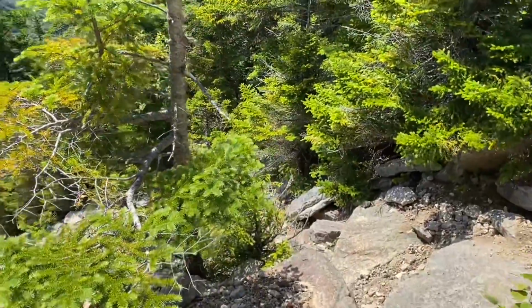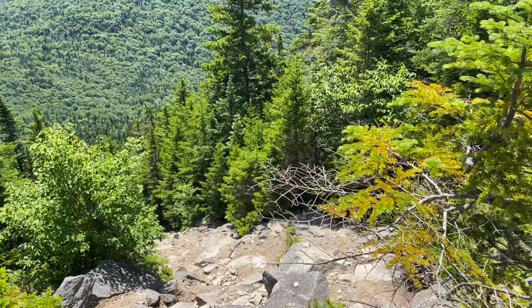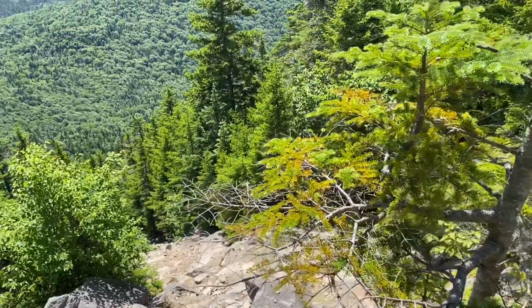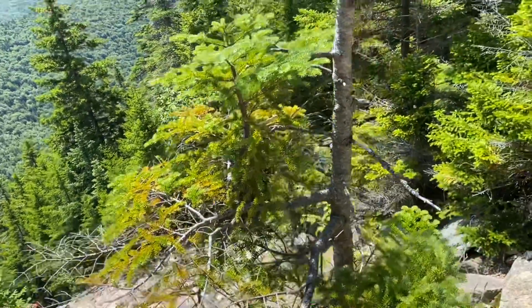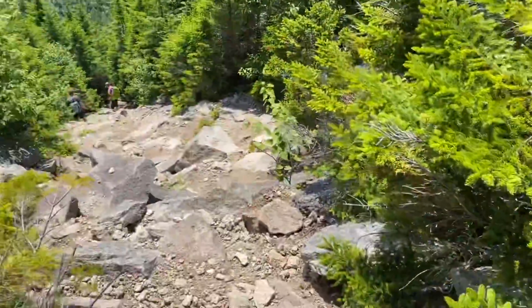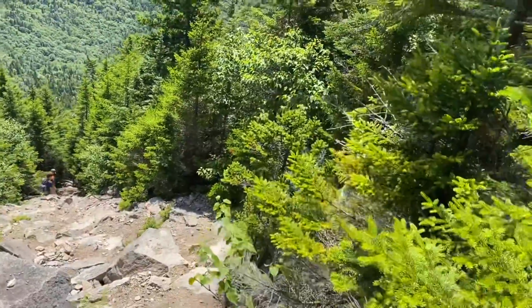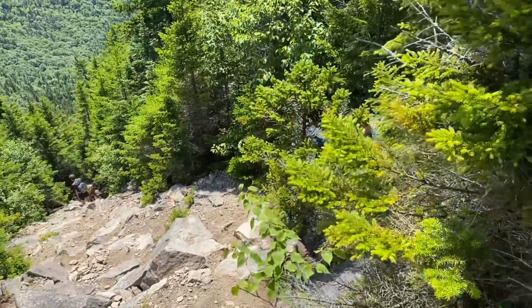So it's very steep here. It drops probably 20 feet for every 15 feet forward. So it's definitely steep. And as soon as you find a place that's got some sand, that's where you know you're going to start slipping.